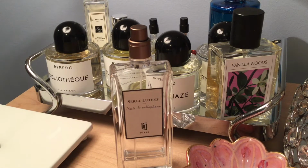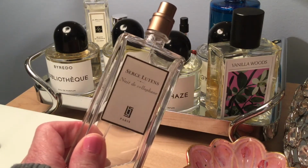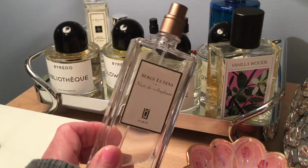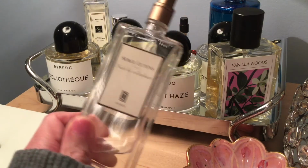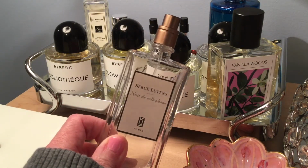Okay, last year I became obsessed with perfume. And before that, I had maybe 3 perfumes, one of which was Serge Lutens, and it was Nuit de Cellophane. I think that's how you say it. So you'll notice this is an old label, an old bottle. I think I probably got it in, I don't know, early 2000s.